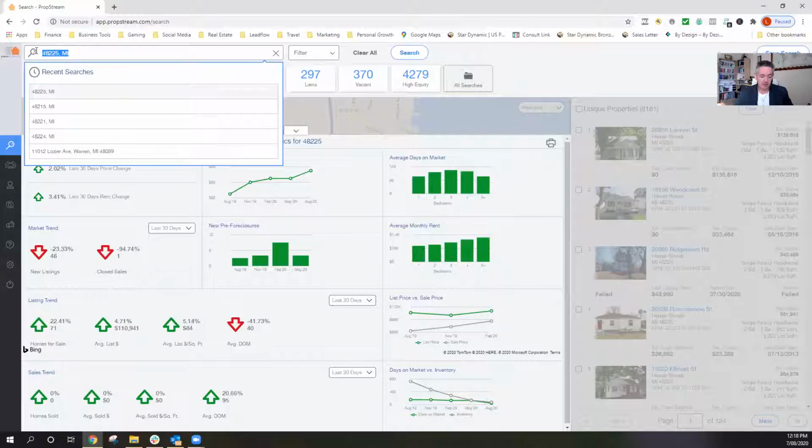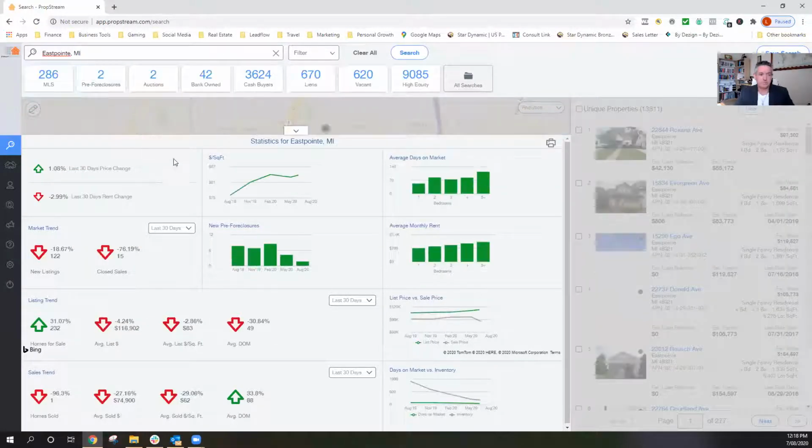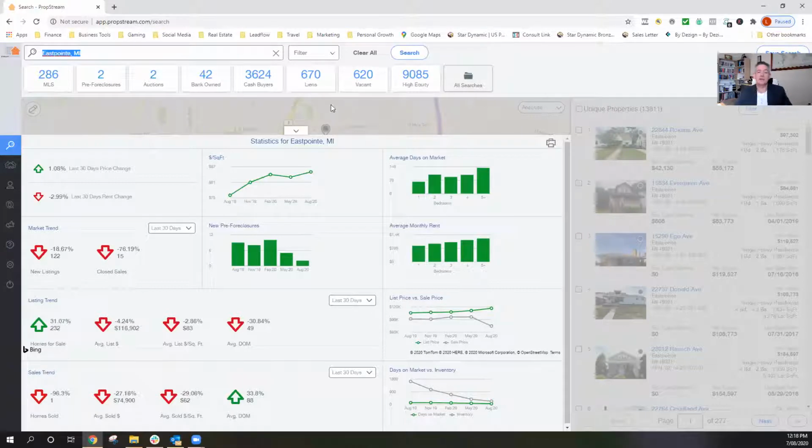Another area that we really like is East Pointe, which is actually just close to it. Here you can see again 49 days, $83 a square foot, 30% down in the last 30 days on market. These sort of numbers that we're seeing right at the moment are exactly the reason why the market at the moment is so hot.